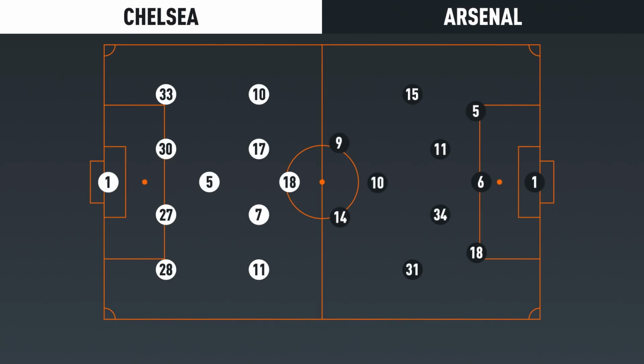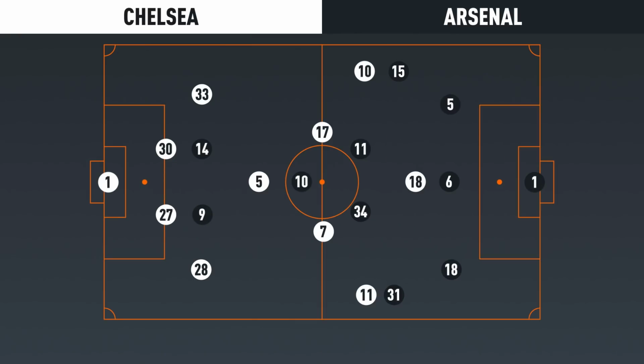Arsenal set up in a 3-4-1-2 formation in possession, with Sokratis, Laurent Koscielny and Nacho Monreal as the back three. Maitland-Niles and Kolasinac provided width outside central midfielders Granit Xhaka and Lucas Torreira, with Ozil operating as the number 10 behind Lacazette and Aubameyang. Chelsea defended in a 4-1-4-1 structure, with Jorginho sitting between the lines.